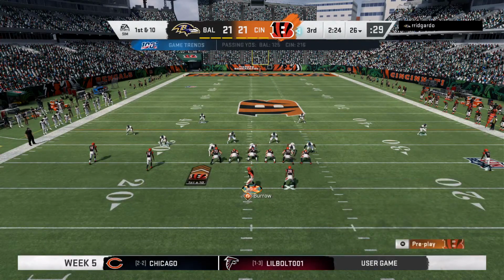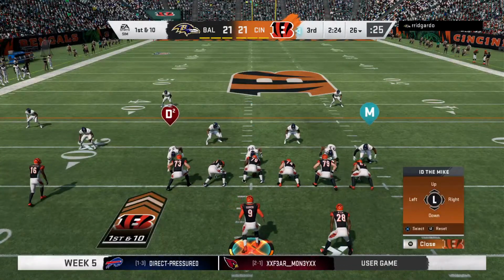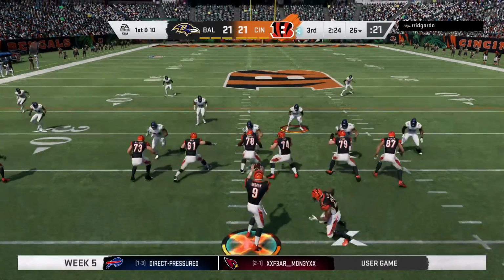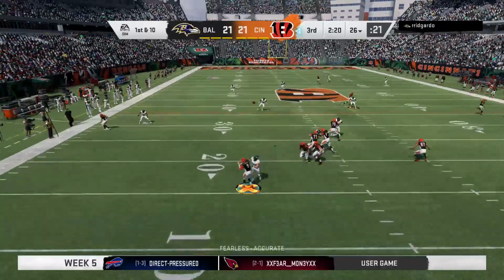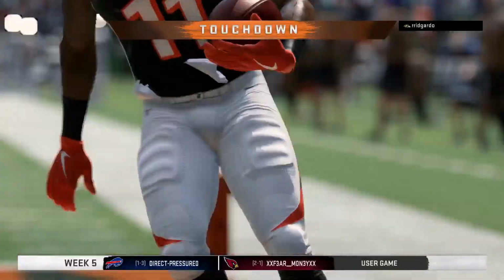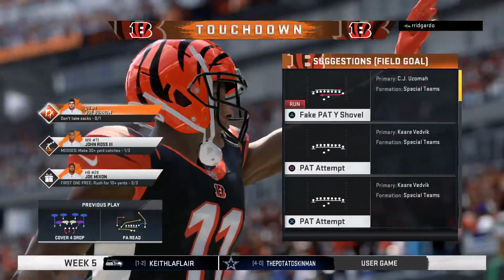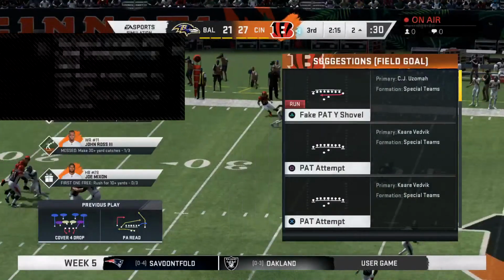And when you start plotting for this drive, when you start thinking to yourself, okay, what are we going to do? You don't go away from what you did before because that worked, but you have to be prepared for wrinkles and counters because you know they'll make some adjustments. They'll come out throwing here to start the drive. Going deep downfield for... This is caught inside the 15. And he'll take this into the end zone for a Bengal TD. John Ross, his 5th touchdown now. Taking the lead.